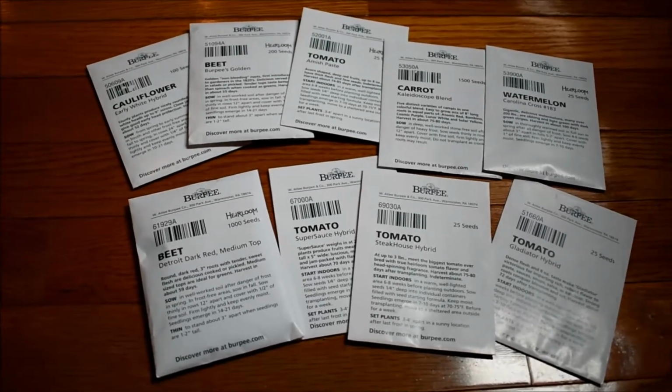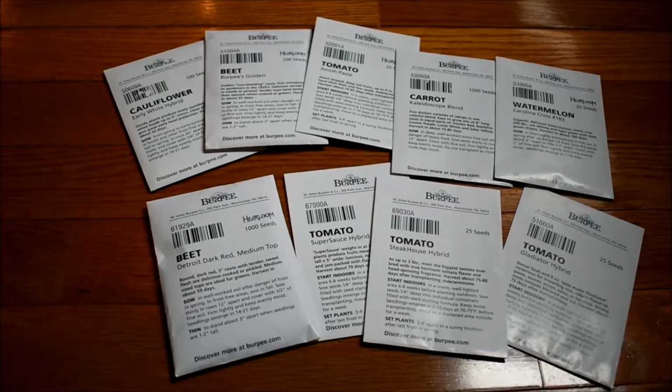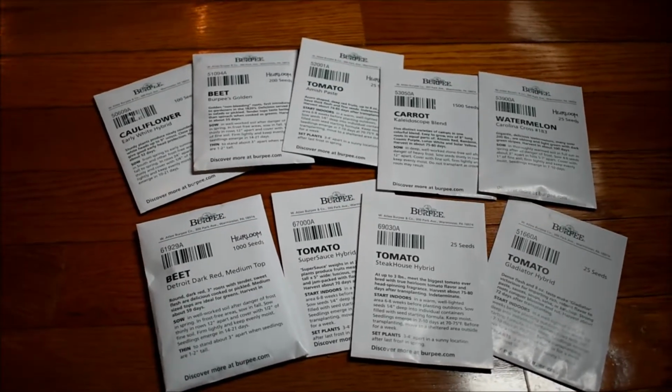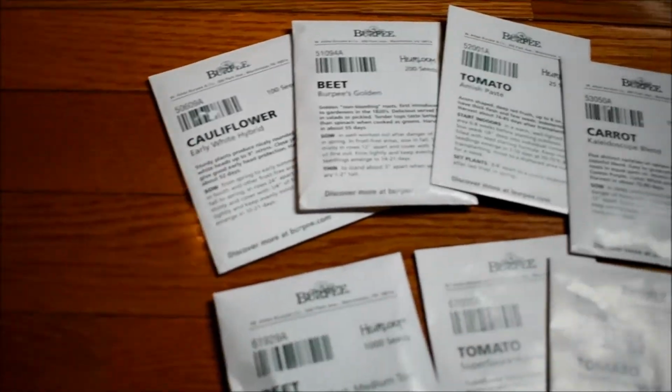The first is I actually got a new camera for Christmas, and I finally figured out how to record videos on it, so bear with me as I'm still learning how to use it because it's a lot more high-tech than I'm used to. And the second is I ordered some seeds, and they finally came in.